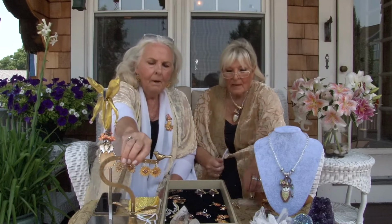Yes. Then there's a fabulous new earring. I've got to put that on too. Take my leaves off. I've got one on too. Yes, that's gorgeous. It's the beautiful sunflower, the Forest Flower Leverback earring. Here it is. Oh, wow.